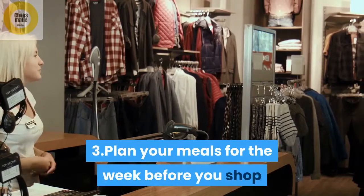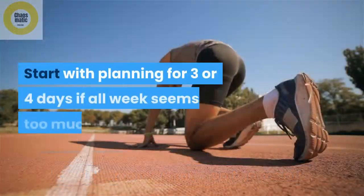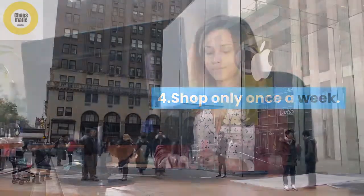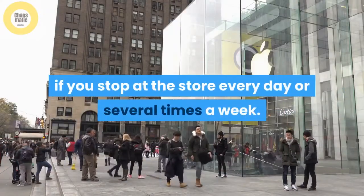3. Plan your meals for the week before you shop and then buy what's on the menu. Start with planning for 3 or 4 days if all week seems too much. 4. Shop only once a week. You'll tend to spend more if you stop at the store every day or several times a week.